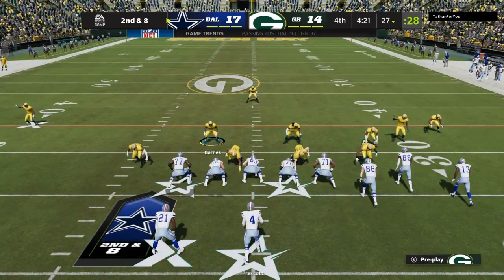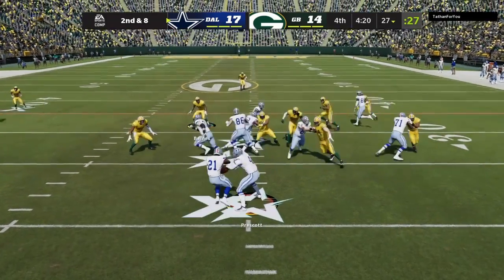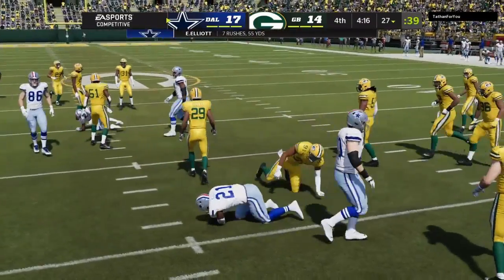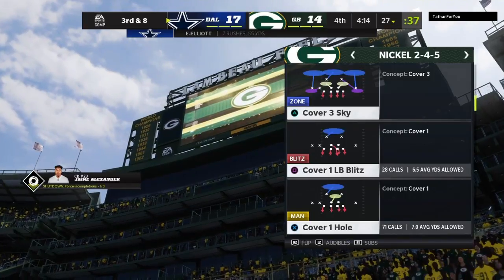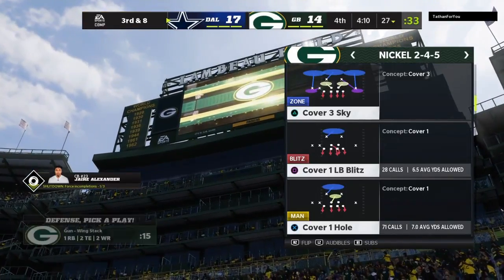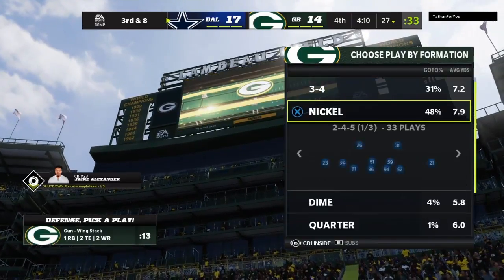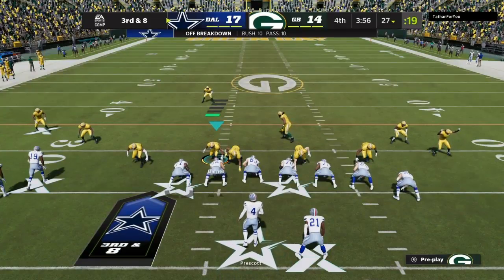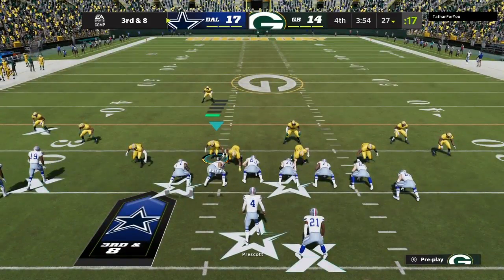On second down. It's Elliott, and running room scarce here. He's going to be stopped in his tracks at the line of scrimmage. Two runs in a row, but only 2 yards to show for it. Under four to play now. Clock running, third down.